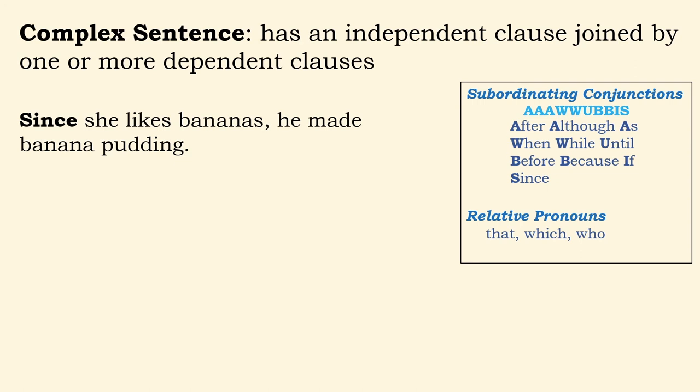Since she likes bananas, he made banana pudding. First thing I want to do is find my subject-verb pairs. I find "she likes" and "he made." So now I'm going to look at the words associated with those subject-verb pairs. Since she likes bananas, I notice that I have the word "since," which is one of my AWUBIS subordinating conjunctions. I also know that if somebody walked up to me and said, since she likes bananas, I'd be waiting for some more information. So that means this is not a complete thought. This would be a dependent clause.